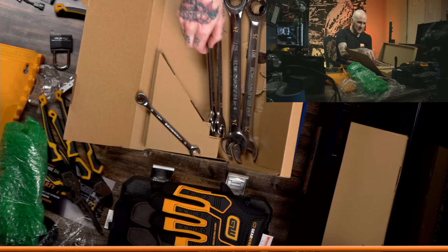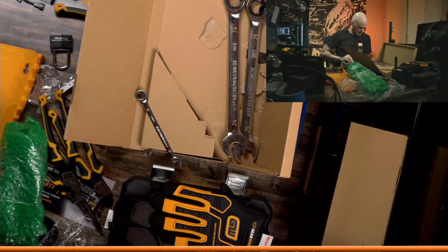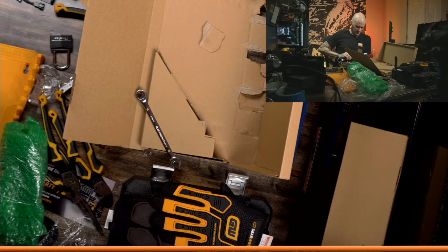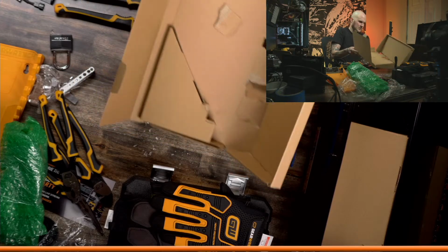Okay, so I think I picked the dirtiest wrench of the bunch. Let's see if I can find one that's not quite so dirty. Great thing about this product is it's got a full polished chrome, right? So it's easy to clean up, especially when you're getting grease and solvents and stuff all over it.